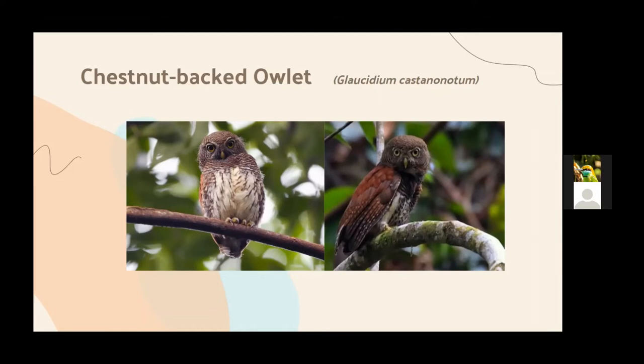Interestingly, the jungle and chestnut-backed owlets seem to carve out different areas in Sri Lanka. Its voice is higher pitched than the jungle owlet's, more like a throaty, tremulous croo-croo, and it is also a repeated single note alternating in pitch. This bird is also classified as vulnerable on the IUCN red list.